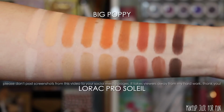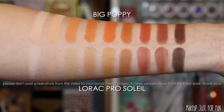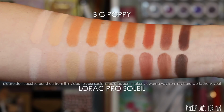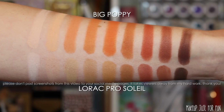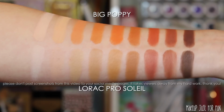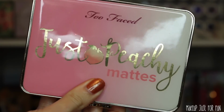It's the Lorac PRO Soleil. This is way less similar than I thought it was going to be. It just lets me know that Pro Soleil is not nearly as orange as I thought that it was when I first started playing with it, but still pretty similar, at least worth comparing.